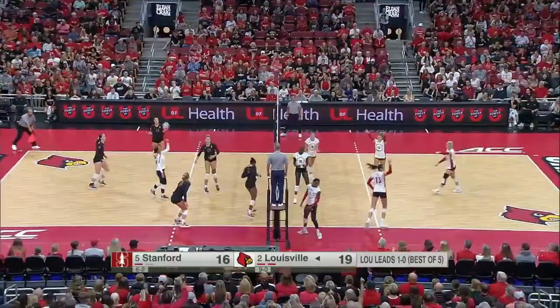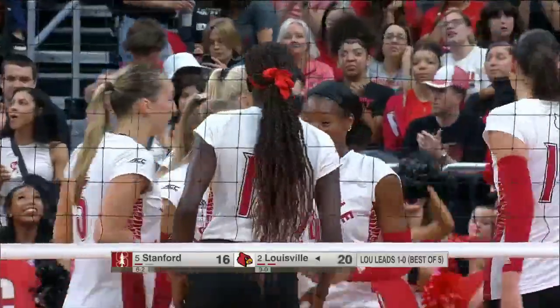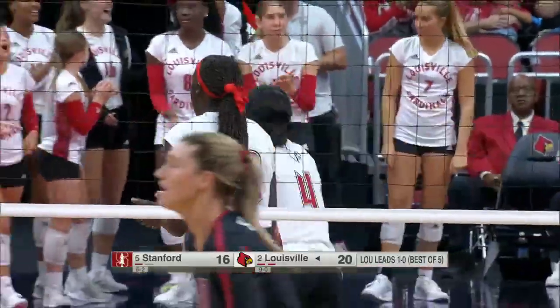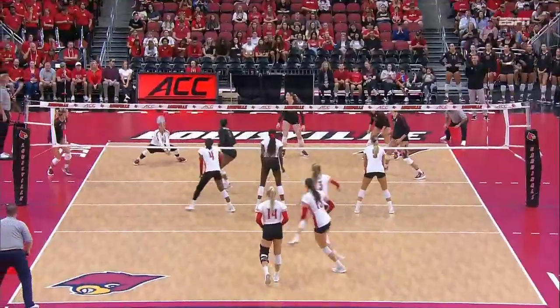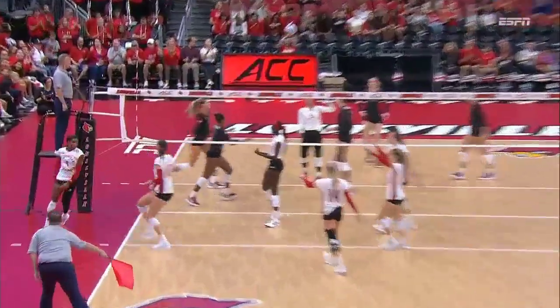There's the serve that I was anticipating. Yep. And she's fired up about it as well. Kara Cressy can be a real weapon at the line. Now 11 aces so far on the year. That's against one of the best receivers in all of college volleyball.